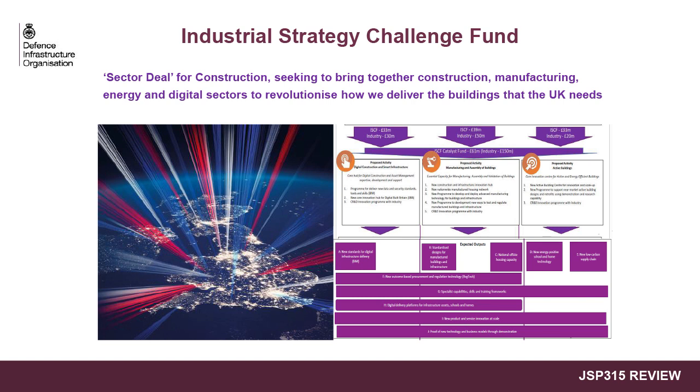The Industrial Strategy Challenge Fund supports a wider industry-backed sector deal for construction, seeking to bring together construction, manufacturing, energy and digital sectors to revolutionise how we deliver the buildings that the UK needs. This revolution in the construction sector will come from using digital technology to design, manufacture and operate buildings and infrastructure. The government has announced a series of Industrial Strategy Challenge Fund inputs. Industrial Strategy Challenge funding.